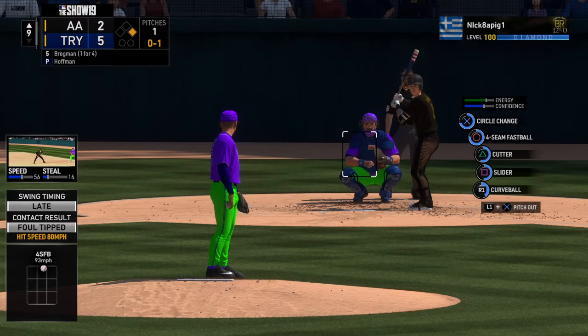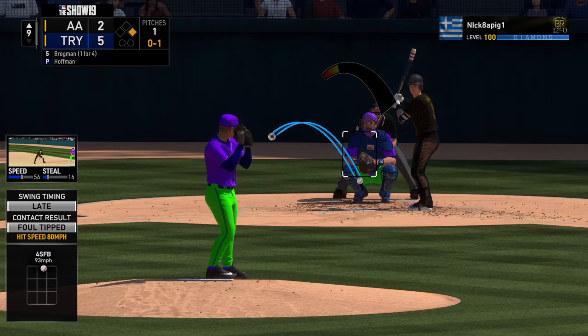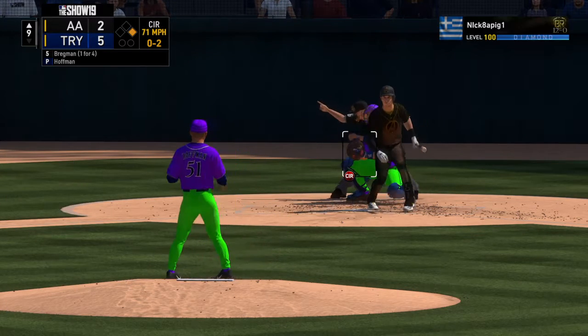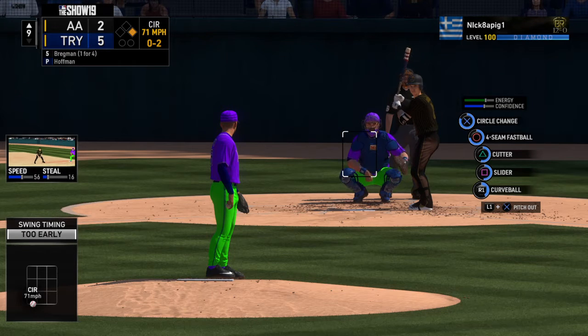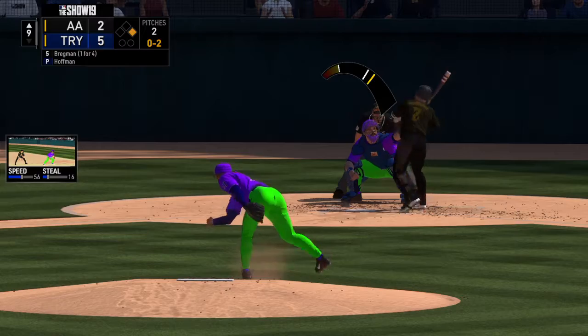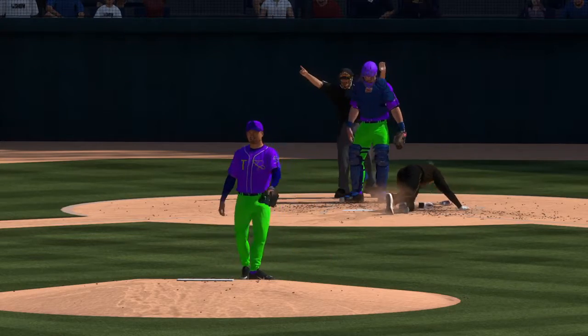Number 11, Rafael Devers. Boy, he comes back with a beautiful pitch there, and he's dominating this at-bat. It's 0-2 now. Hey, that's a really good. Ouch, that one hit him.